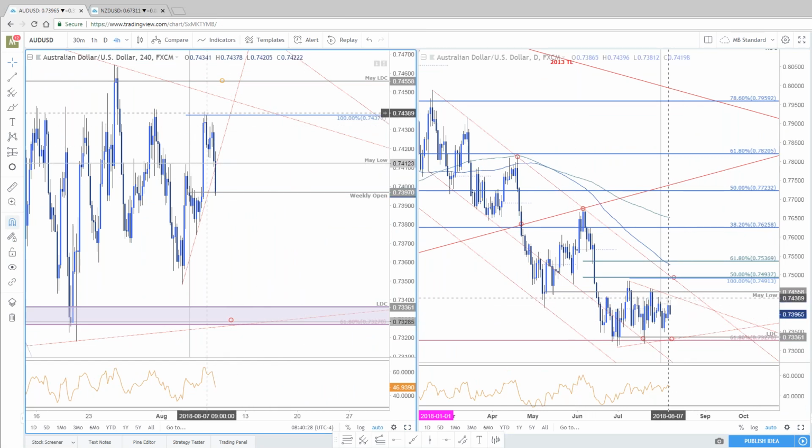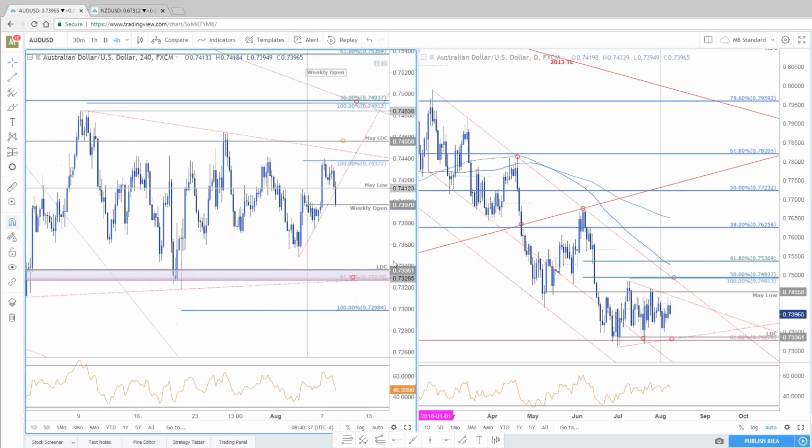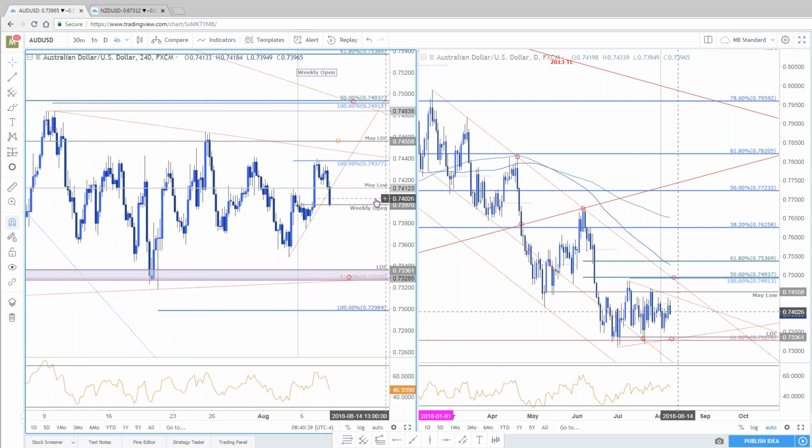That ended up catching the high into the U.S. trade session. It held a pullback. It had me looking yesterday for 74.12 and 73.97, basically the 74 handle, for near-term exhaustion.